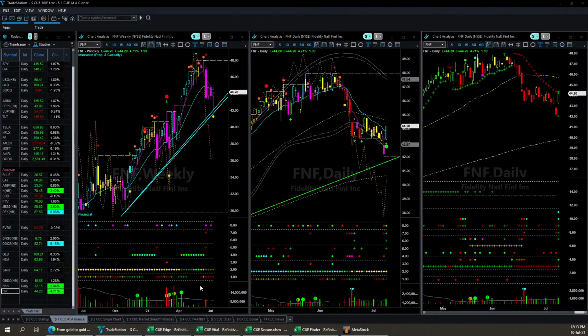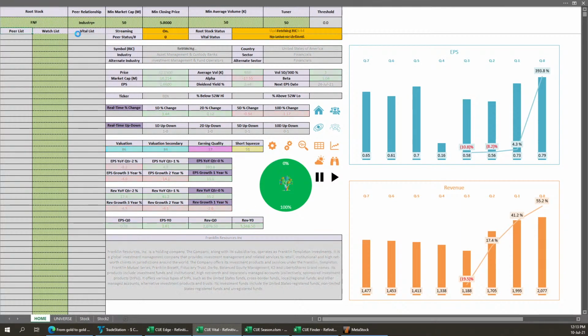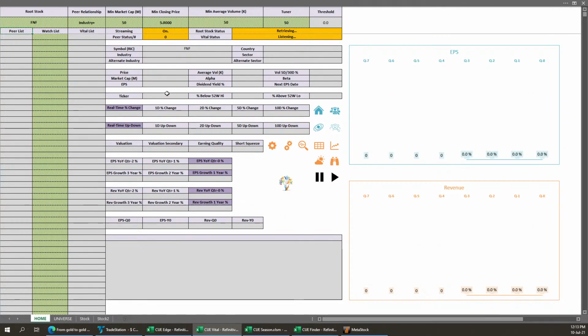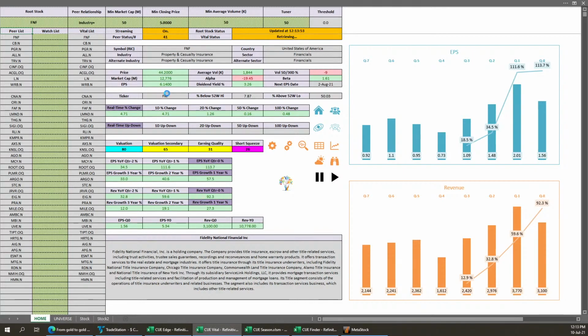And how are its fundamentals? Fundamentals, great. And let's look at FNF. As I mentioned, there are some signs that the market is getting overheated, but these are low risk entries in very strong fundamental stocks in a strong industry. See, 98% of industries went up, peer stocks went up, 100% industries went up. FNF, great valuation, great earnings growth, great revenue growth.